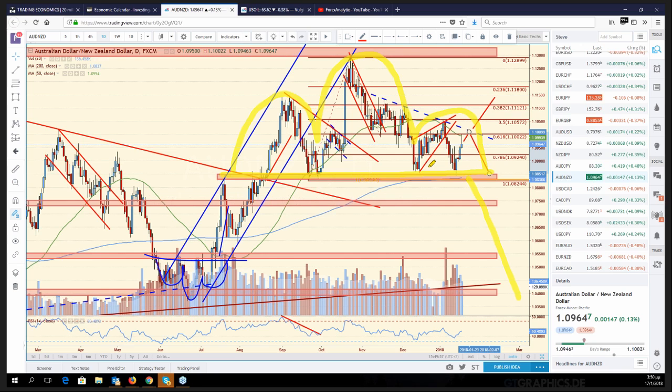A big head and shoulders formation top. So breaking below here, not good news. And in this case, if that happens, you need to take it into account whenever you're trading crosses that involve the Aussie or the Kiwi. If we break below there, obviously, when you want to be short one of these currencies, you should be choosing to be short the Aussie. When you want to be long one of these currencies, you should be choosing to be long the Kiwi. Okay, that's why I'm showing this.